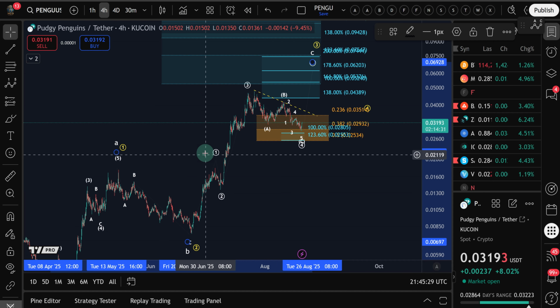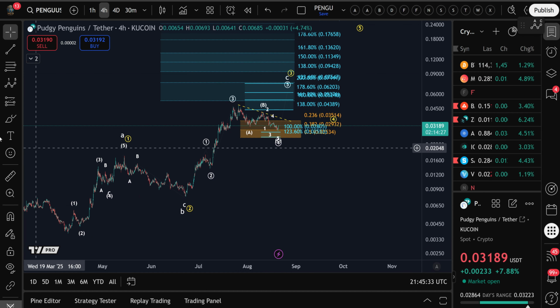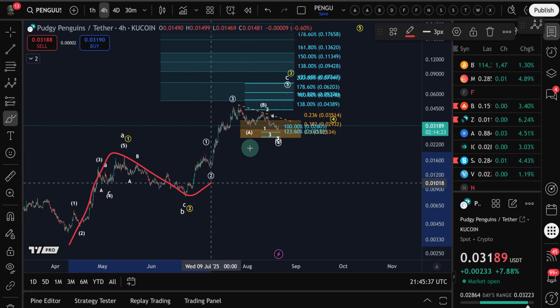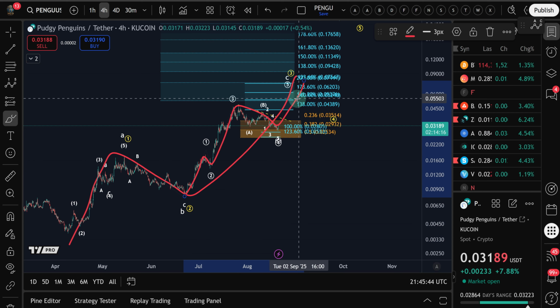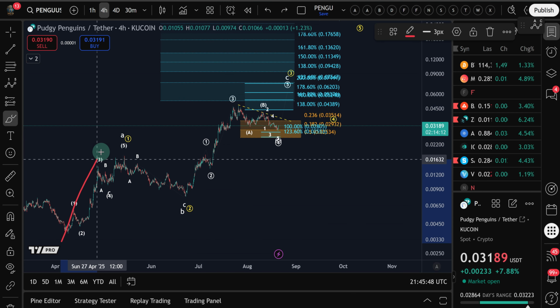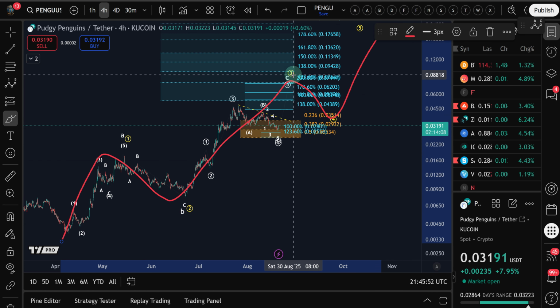Okay. Now, quick reminder, most coins top in 3 waves. So from a probabilities point of view, the ABC structure here is very likely. That C wave should get one more high. 1, 2, 3, 4, 5. And then I have 5 waves up. But if it's the yellow scenario, it's a 1, 2, 3, 4, 5. So we could get, after the next high, another higher low and another higher high.